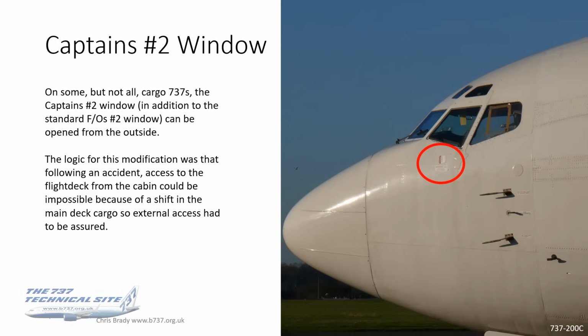On some, but not all, cargo 737s, the captain's window can also be opened from the outside. And the logic for that was that following an accident, access to the flight deck from the cabin could be impossible because of a shift in main deck cargo. So external access had to be assured.